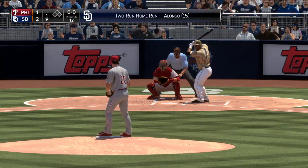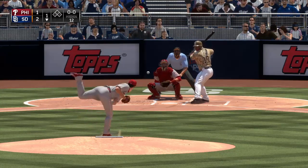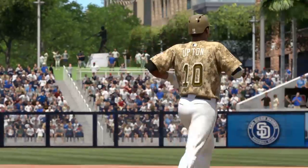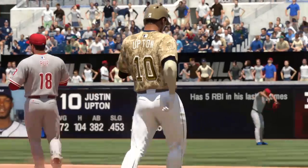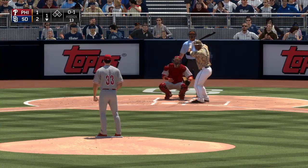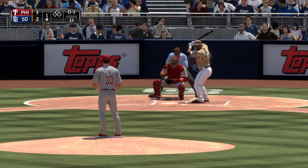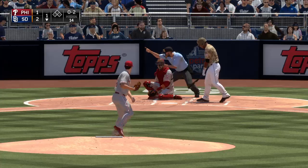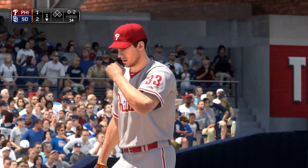Here's Justin Upton now. Left fielder. Now a swing and a softly hit ground ball. But a foul ball here, 0-1. Now here's the pitch. That's in there. And he's deep in the hole now, 0-2.